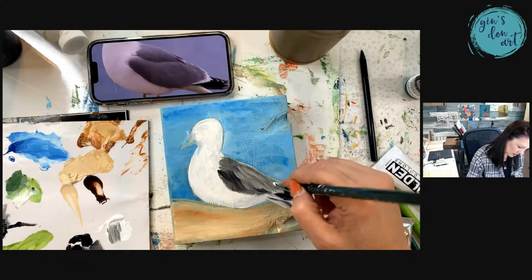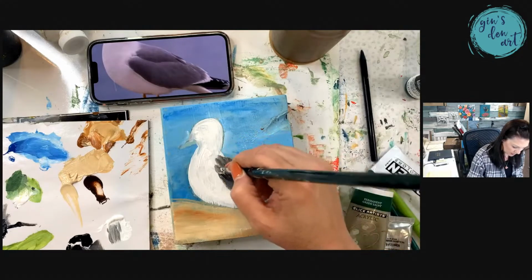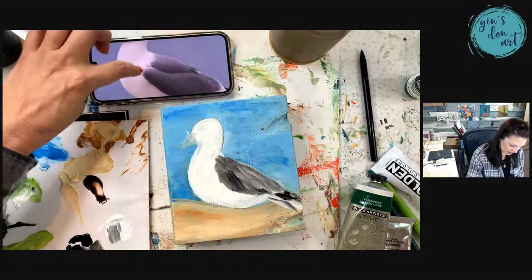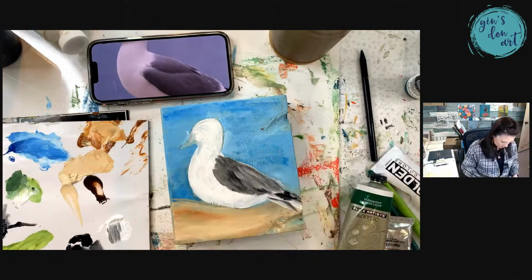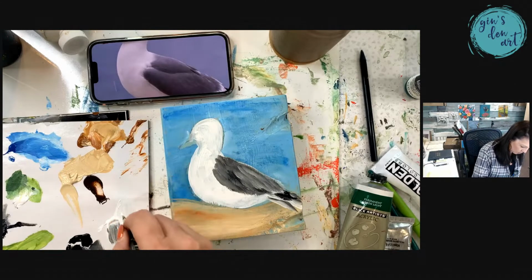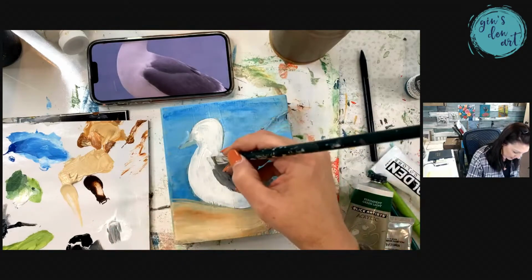I'm still using the same paintbrush, y'all. Have not switched. Okay, so you see how this area right here, it looks like those white feathers come on top of him. So I am going to clean the tip of my paintbrush off just a little bit, and I'm going to grab mostly white. I didn't clean it in the water. I just grabbed mostly white paint.